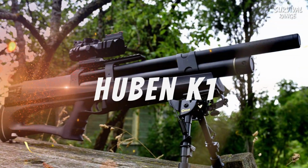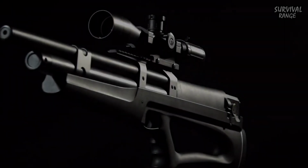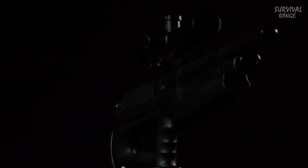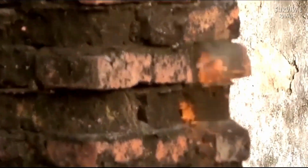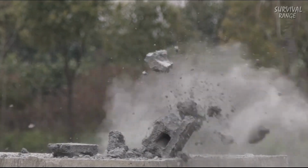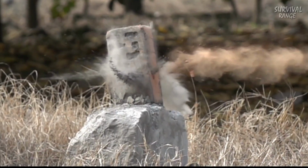Huben K1. The Huben K1 is unlike any other PCP rifle on this list. It's a semi-automatic powerhouse, built for shooters who need rapid follow-up shots and extreme power. Unlike traditional PCP air rifles, it uses a valveless firing system, making it one of the most advanced air guns available. Available in .22 caliber, it produces up to 80 foot-pounds of energy, making it powerful enough for medium-sized game hunting.